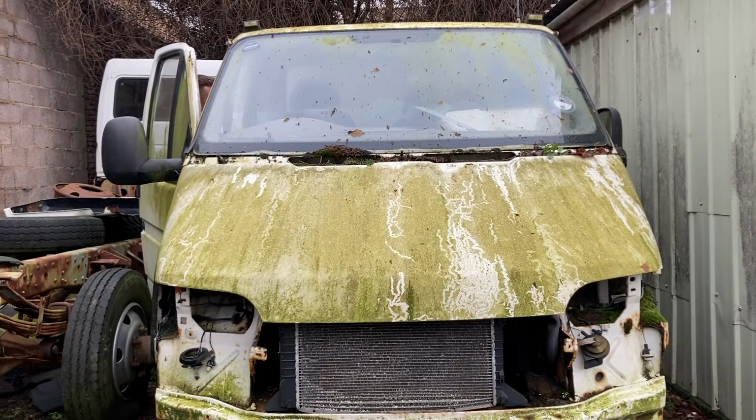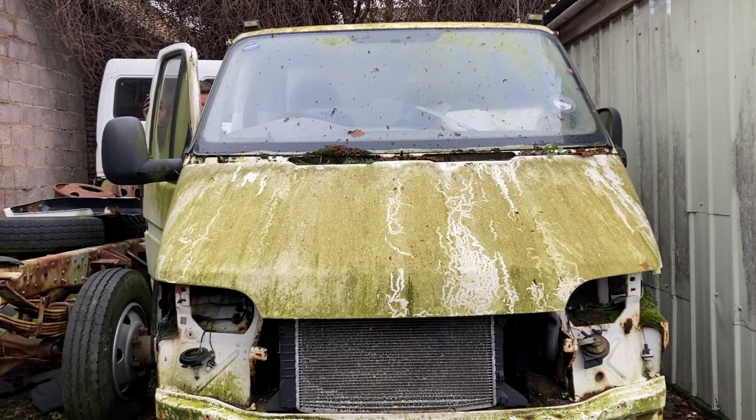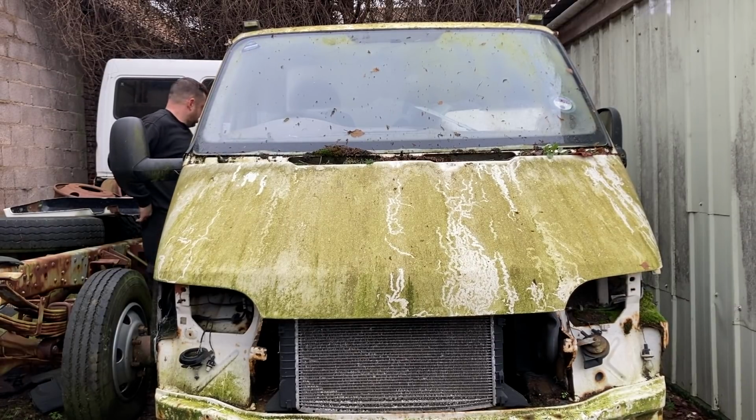Oh my god. She green? She's not, there's no mould in this life. Just wait, it's all the bits. Oh, no way. Bonnet is open. I think I'll just move some of this stuff while I'm here.